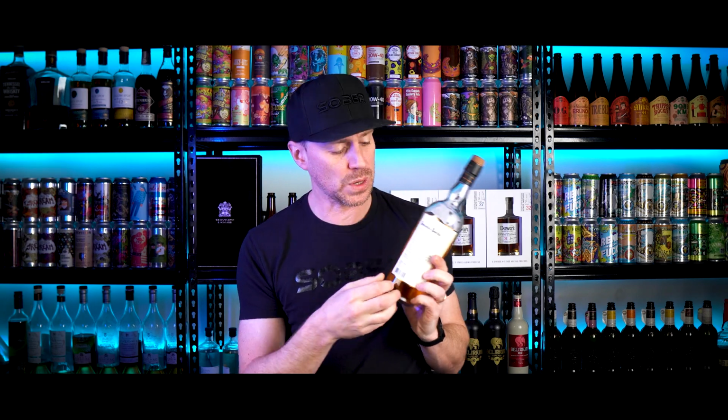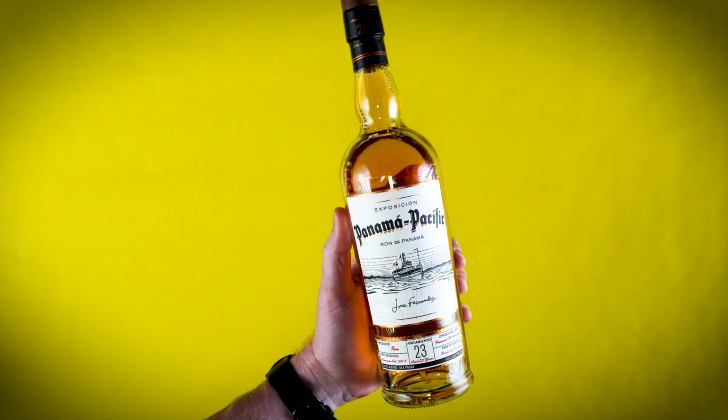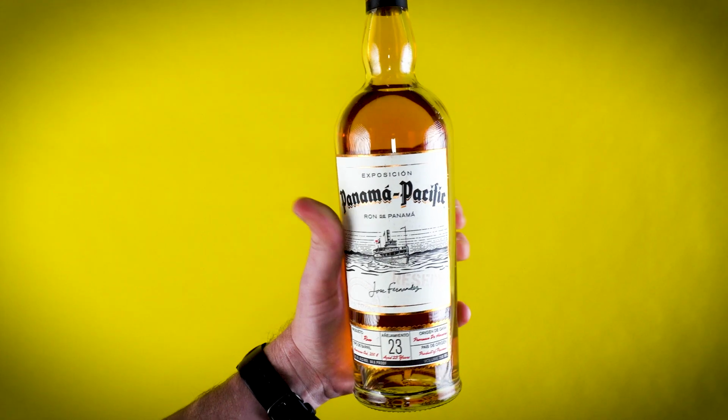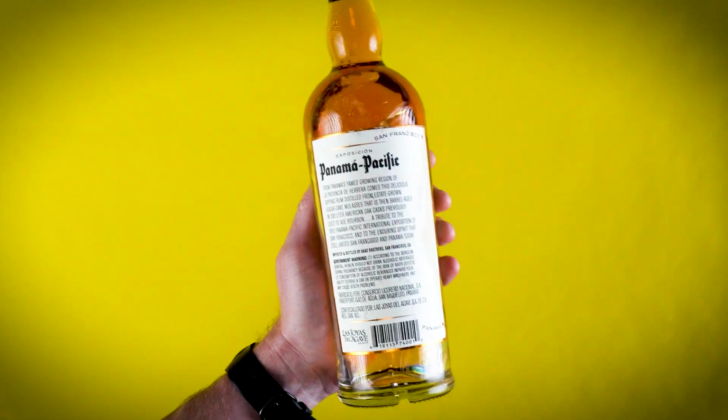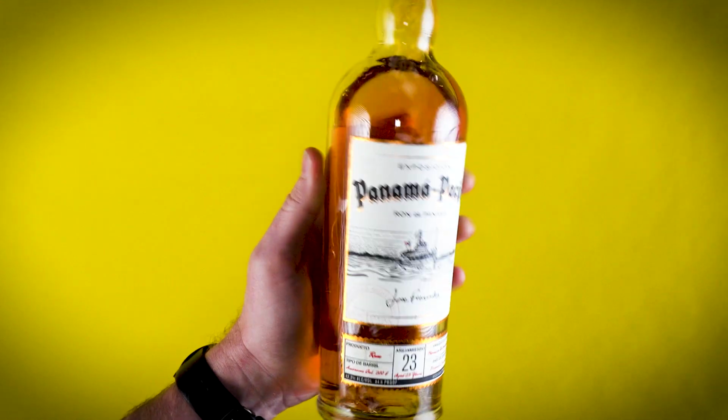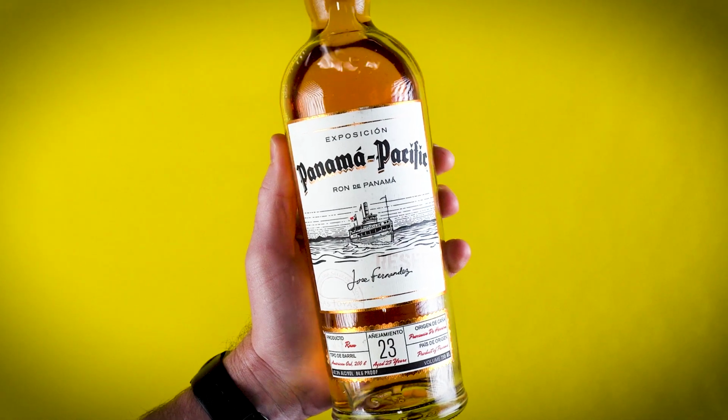At the back, you get the story, you get exactly where Panama is situated. This is just good packaging, and on top of it, you get a nice wooden tappy cork. Yes, this is synthetic, but oh my, this is really good. But how good are they? Well, let's take a look at the tasting notes.